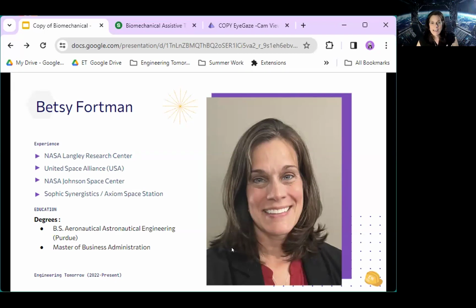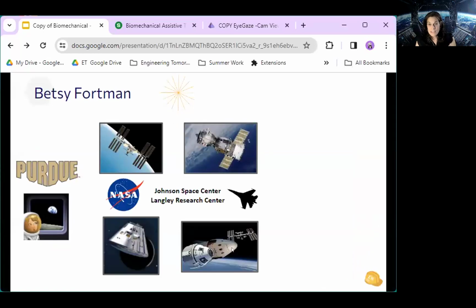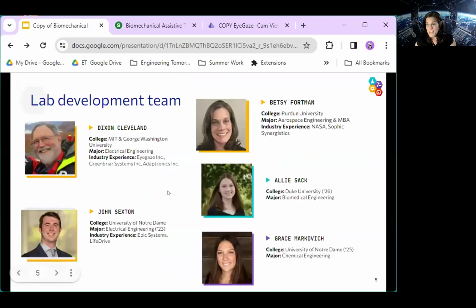As you're guessing from my background, I am an aerospace engineer, and I have worked in various areas of the space industry with NASA since 1995, which seems like forever ago. You can see some of the different programs I have worked in up on the screen, the various space vehicles, such as the International Space Station, the Russian Soyuz, and what we call Orion. I think this one's super cool based on what all happened yesterday with our eclipse. This Orion vehicle is going to the moon and eventually Mars. A couple of vehicles for SpaceX and Boeing, and I currently help Sofix Synergistics as a consultant with Axiom for the space station. So that's me in a really quick nutshell, but it's not about me.